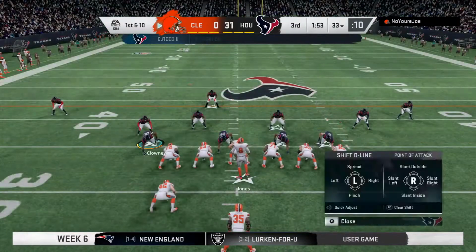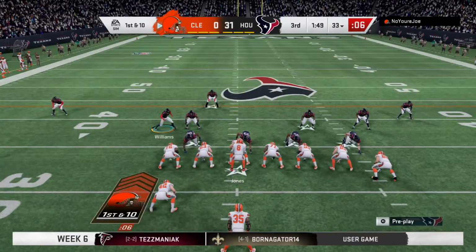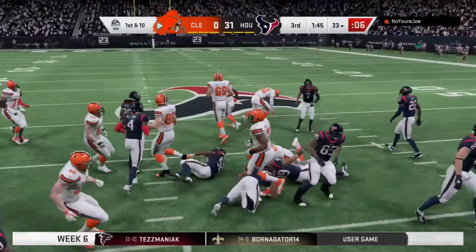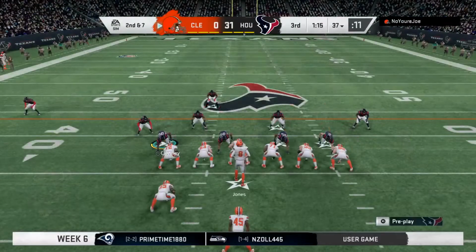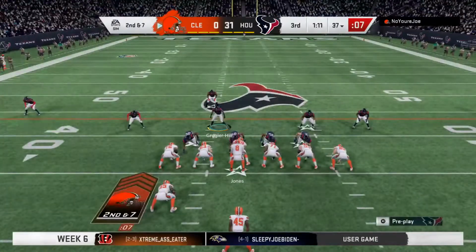Any team that runs the toss and runs it successfully, that means they win the battle on the edges. That means you seal the edge in order to let your back get to the corner. They got it done there for a very nice game. Give them 3 on first down. It'll set up a 2nd and 7. It's a pickup of 3. Brings up 2nd and 7.